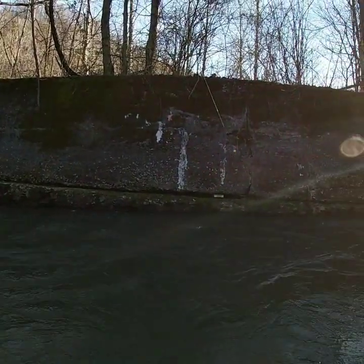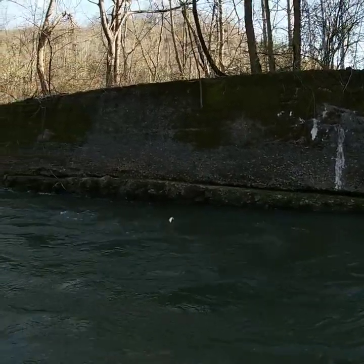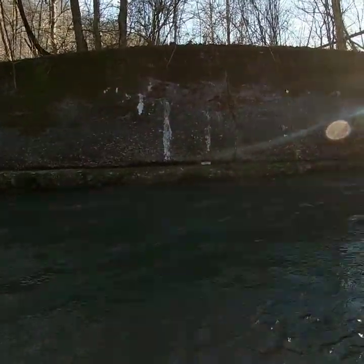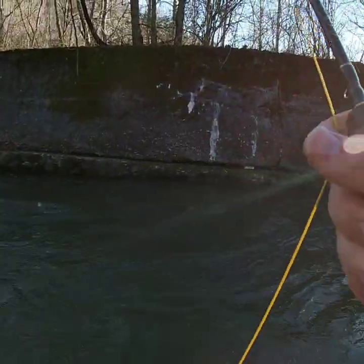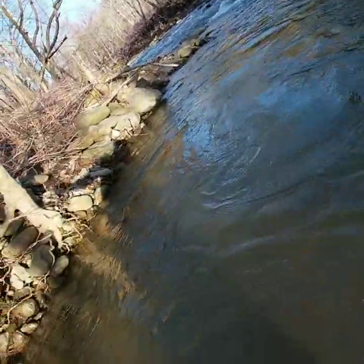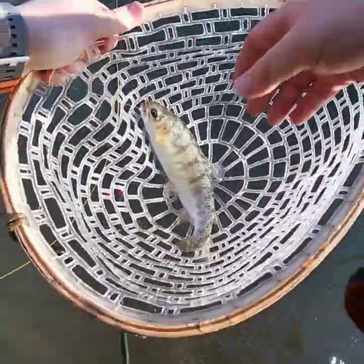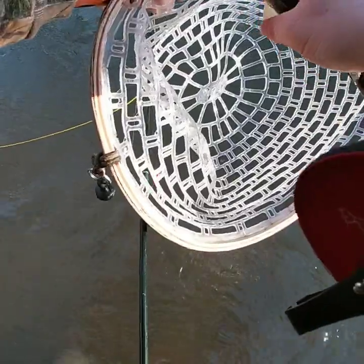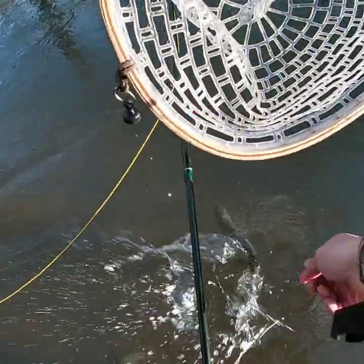Alright guys, first fish I've caught since I've moved locations here. This guy, he was laying right under the edge of that concrete wall. There's an undercut under the edge of it, and a lot of fish lay up under it. I've caught some pretty good ones out from under there. It's a nice little chunky rainbow. It's the best one of the day so far. This guy in the water.